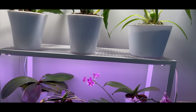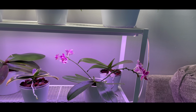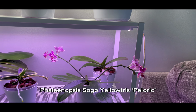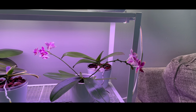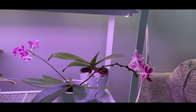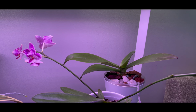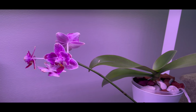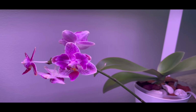Right below that, we have the Phalaenopsis Sogo Yellowtris. Super fragrant in the afternoon. When my humidity gets high for the day, and then we have the warmer temperatures of the afternoon mixed with it, she just starts emitting her fragrance shortly after lunchtime. She smells very similar to a Vanda that I have that's in spike right now.